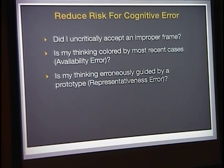We also need to ask ourselves whether we've uncritically accepted an improper frame when a patient is referred to us. Basically, start over with your workup whenever you receive a patient. And this is a hard one because it's really built into our brains, in terms of how we think.